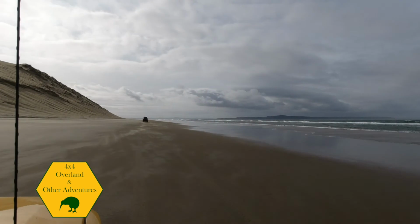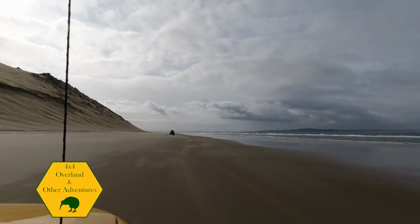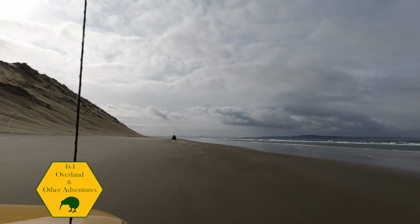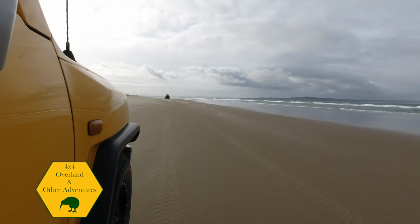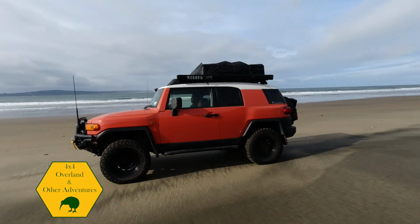The next morning, back in our vehicles and driving down to the community of Pouto. At high tide the waves break up against the dunes, so get your tides right and really only travel at low tide.